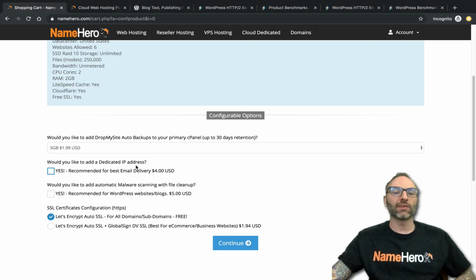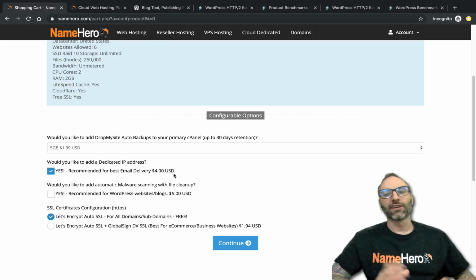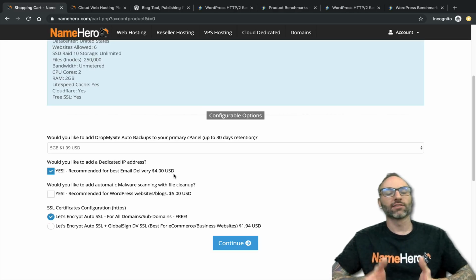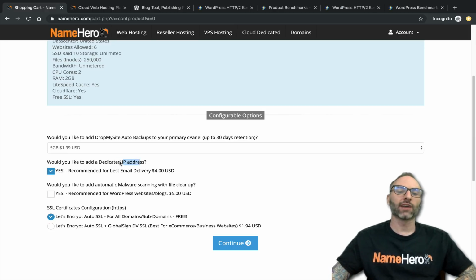A dedicated IP address. So if you're going to be sending emails, if you're going to be using us here at NameHero for an email service, I recommend this because it gives you the highest level of email deliverability. So if you've ever sent emails on the internet or through a web hosting account, sometimes they don't reach the inbox; they hit the spam box. And because this is shared web hosting, sometimes email service providers look at that as not as high of quality. So if you use a dedicated IP address, it gives the appearance that you're on a dedicated server.